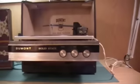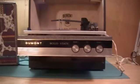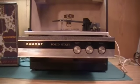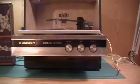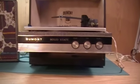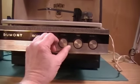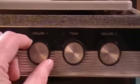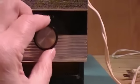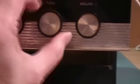Now in the front, kind of a chrome there. It's kind of automobile type chrome. Dumont solid state. It's not a tube unit. I would think it's an early solid state unit if it's from, say, around 63 or 64. Volume, and that's volume left or volume 1. And there's a volume here, volume 2, which would have been for the other side and the other speaker. And here we have a tone control.